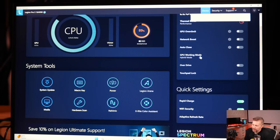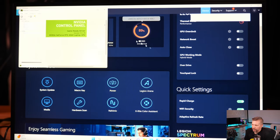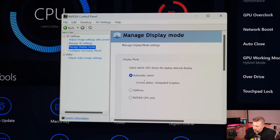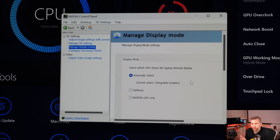So you also have a GPU working mode. This does have Advanced Optimus, allowing you to switch on the fly. If we hop into the NVIDIA Control Panel, it'll let you go to Manage Display Mode. And then right here, you can set NVIDIA GPU only mode. We'll apply that. And that's going to keep our NVIDIA GPU on permanently and not allow you to have good battery life. But it'll also make it a little bit easier when you open and close games, because there's a moment of stuttering and delay every time you open and close the game.